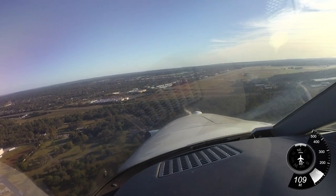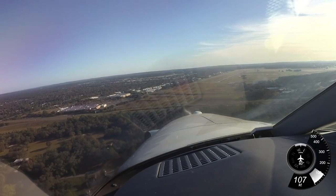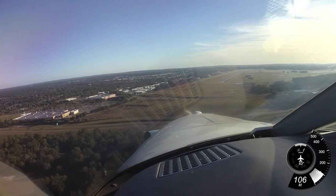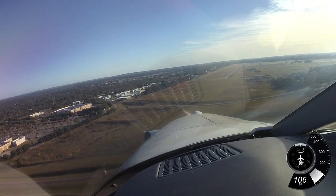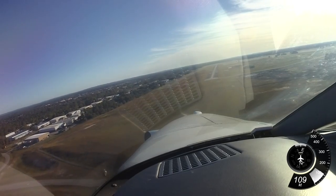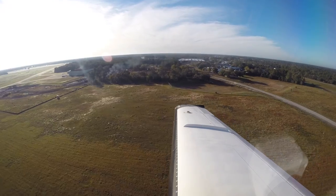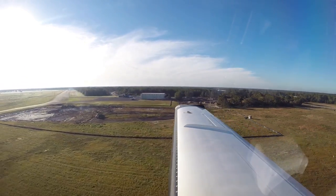And now we're going to start to turn onto the final approach course here of 9R. We're still not lined up yet. Basically a short approach, almost direct to the numbers. There we go, now we're getting lined up. We'll start our right turn a little bit. That was actually our decision altitude if we were on the ILS approach. There's that construction equipment right off the right wing. We were clear of that.